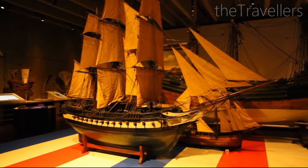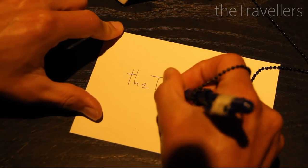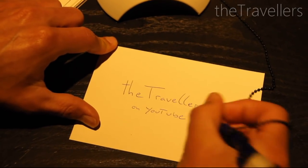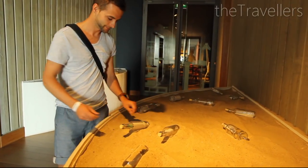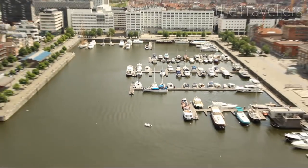This museum is huge. It's like visiting another world on each floor. Interactive exhibitions are everywhere. From the panoramic platform on the 10th floor, you can enjoy a fabulous view of the city, and it's free if you don't visit the museum.